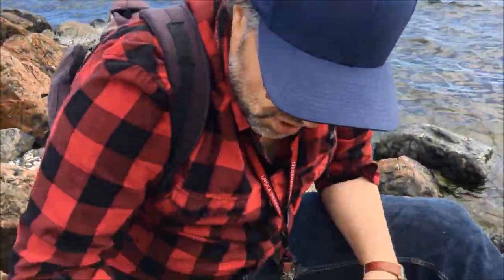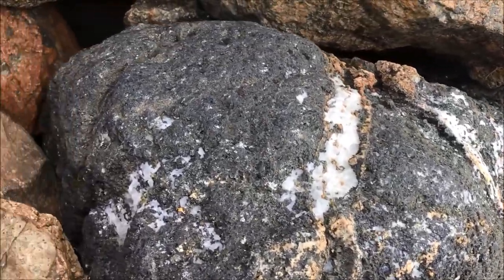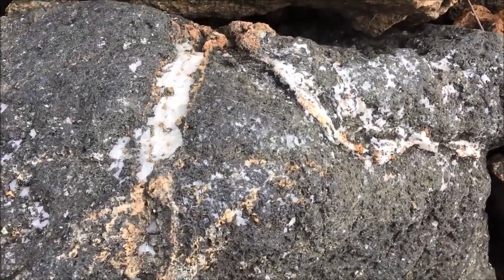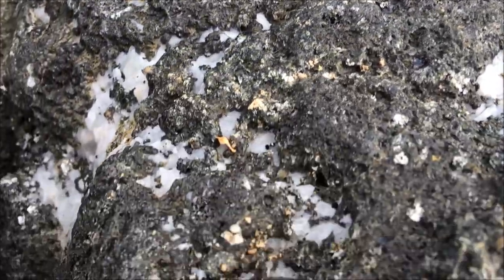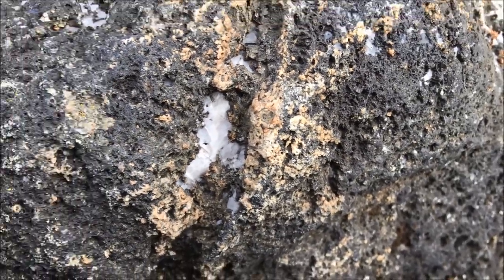So here, more rock types. Here's a pyroxenite with some carbonatite veins. And you see it's very coarse grained. The dominant mineral there is pyroxene, hence the name. And there's a little bit of mica in there as well, and some others. But this is likely a cumulate type rock, which has concentrated these mafic silicate minerals. And then later, there were veins of carbonatite going through this.